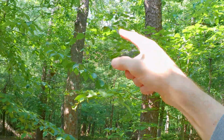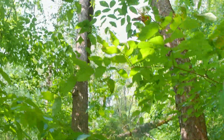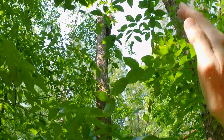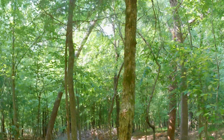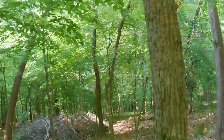This one's recent. This tree right here, you can see up there, it's kind of hard to see, it's about to fall actually. A storm took it, twisted the top, and snapped it, and it fell on top of this huge pine tree, which about 1.5 years ago got twisted by a storm. Look at that.